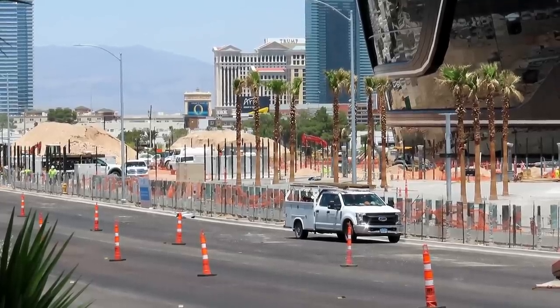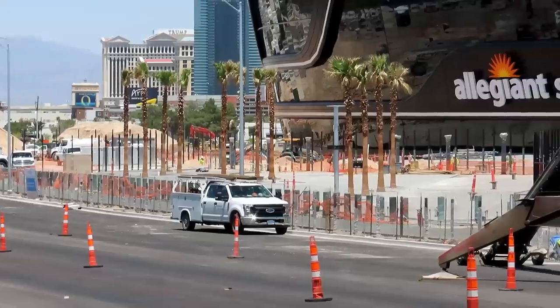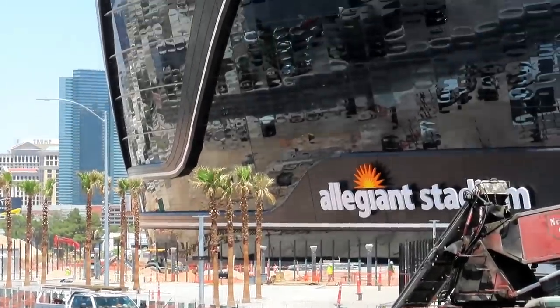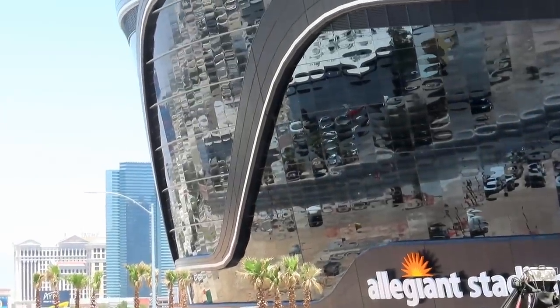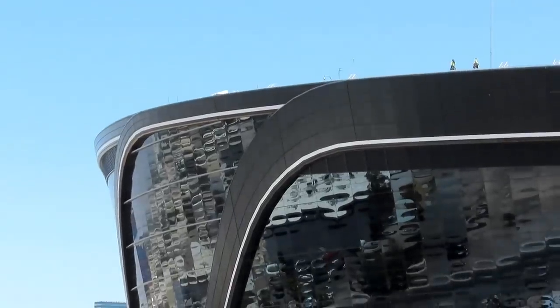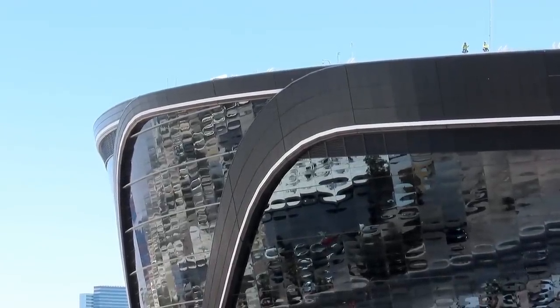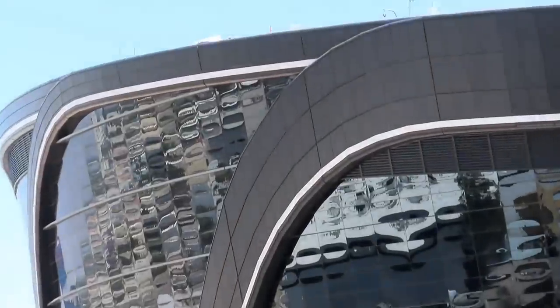So there's a lot going on. We got sidewalks going in. The most important thing is the field tray grass. And then they are working up on the roof. You know, the video I put out yesterday, I zoomed in on an antenna looking thing they had on that southeast corner. And these guys were working. Oops, sorry for the shake.